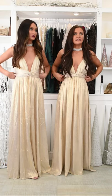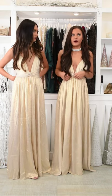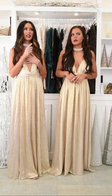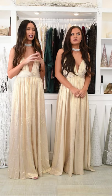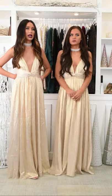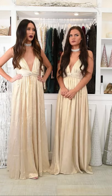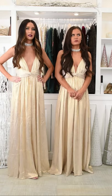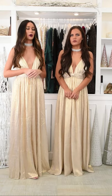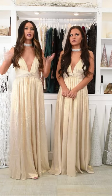Is it stretchy at all? It doesn't have any stretch, no. It's pretty fitted. I think that's Amy modeling it. I believe she wore a small on this one, and I think she has a 26 or 27 inch waist, so you'll be fine in a small if you have a 27 inch waist.